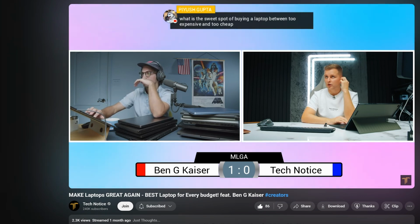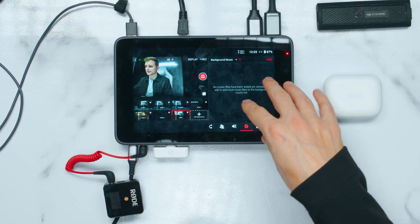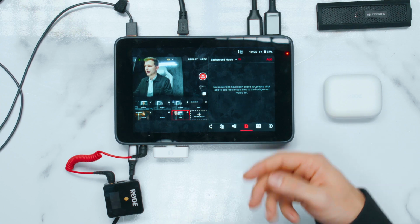This is background music, and this was added recently. A couple of days ago, there was a software update for this, and this was added. Basically now you can add some music to it from your SD card, obviously, have some files in here, and you can add background music while you're doing a live stream.